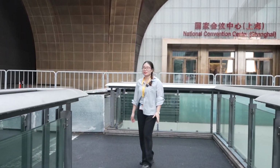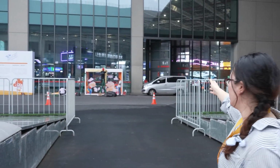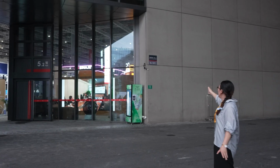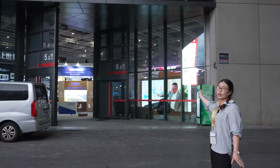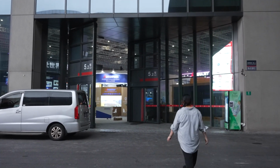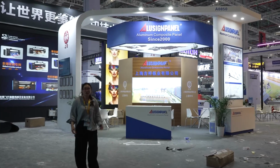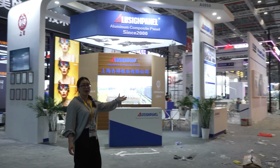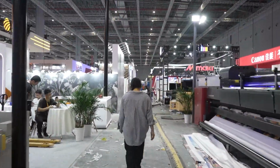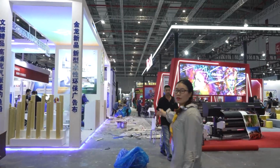So here we are, and you can see on this side it shows hall 5.2. Let's go through this entrance. As you can see, here shows hall 5.2, and this door is 21, and we are in 14. So let me show you how to go to our booth. So here we are. Let's go straight down this row, and let's go. Let's keep going here.